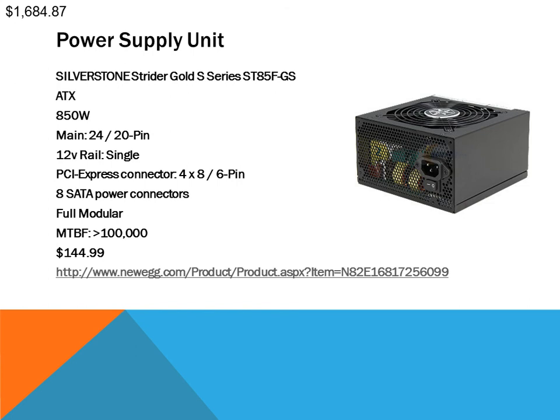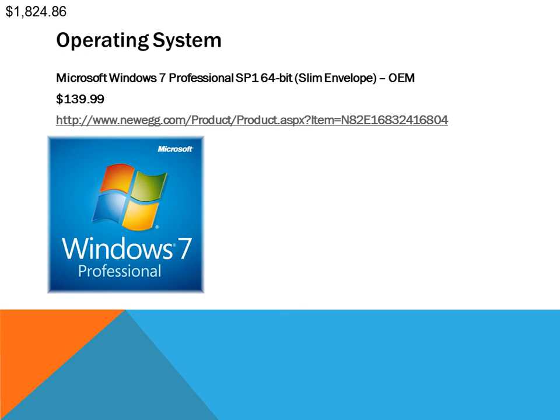That's a lot of money for a power supply. So we're only up to 1684 now. Is that math right? 1684. Yeah. Okay. Just wait. Operating system. Microsoft Windows 7 Professional SP1 64-bit slim envelope OEM. It's $139.99. I went with Windows 7 because I didn't want you running on a tablet operating system.